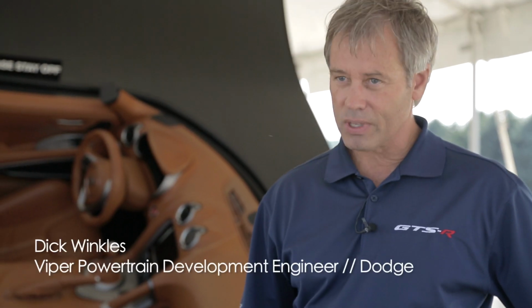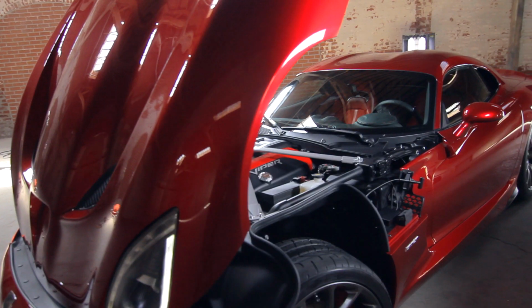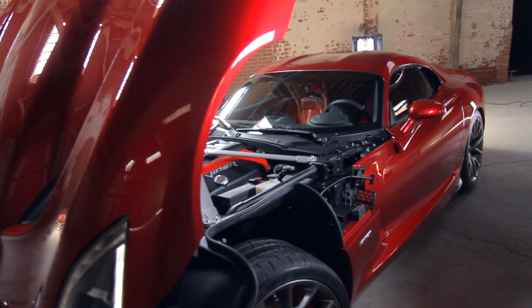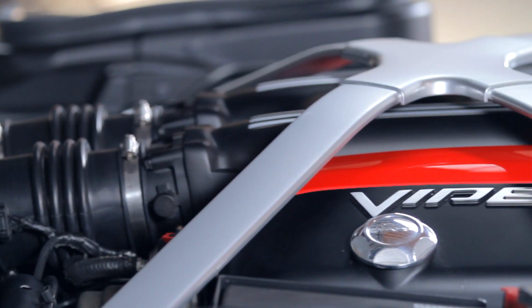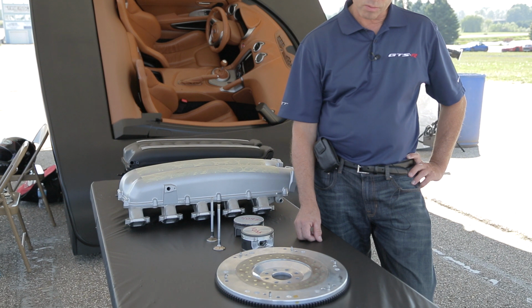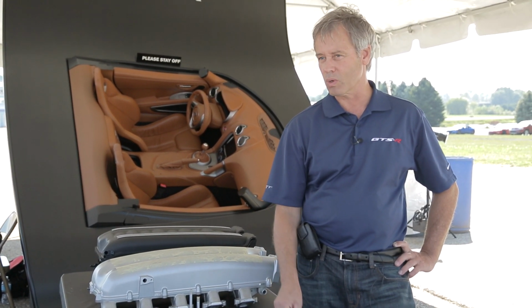We went from a cast aluminum 2-piece intake manifold to a 3-piece molded composite manifold. It's nylon 6 material, and that was about a 7-pound reduction. We went away from a steel flywheel to an aluminum flywheel, and that was about 11 pounds. So we went from about 32 pounds to 21 pounds.